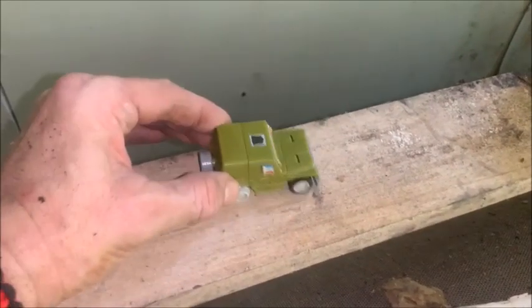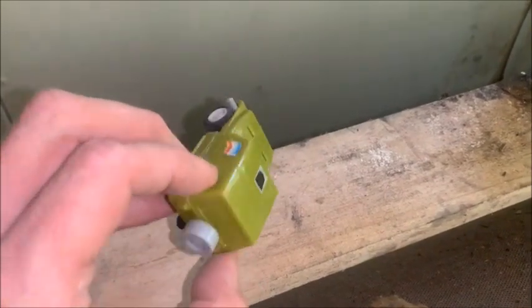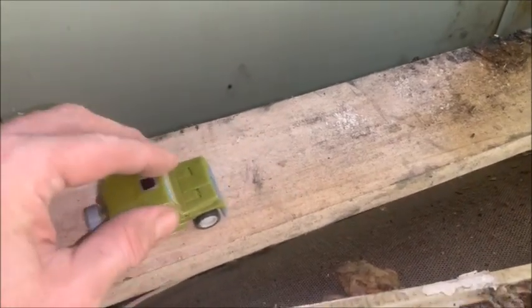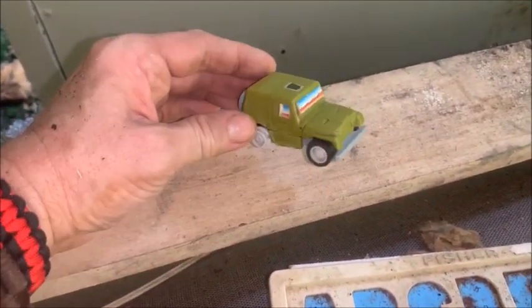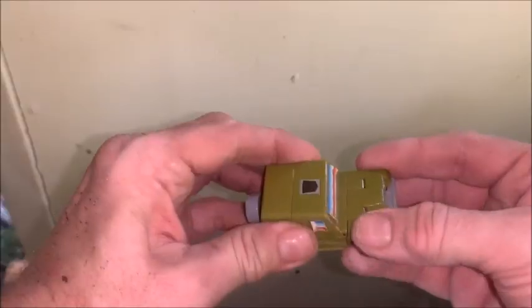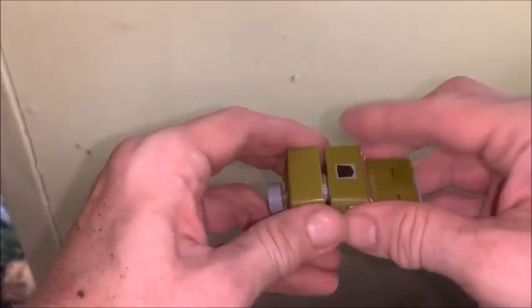Okay. Oh. Okay, so that's what it looks like in its car form. It's a little military tank. I think you can... Oh, I thought it might be a pullback racer, but I don't know. Ooh, there goes the lamp. Anyway, that's what it looks like as a car. And now I will transform it into a robot.